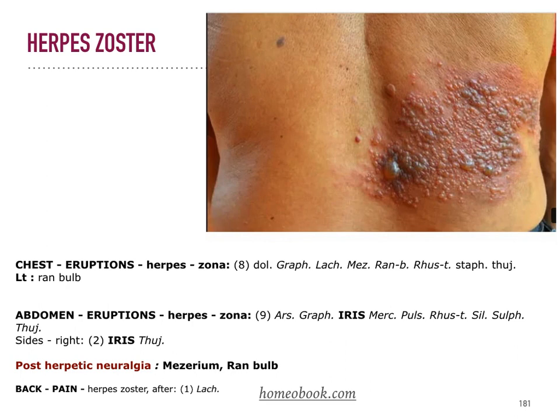Even though the lesion is completely healed, the neuralgia may last for weeks or months. It's an intolerable condition. Allopaths used to prescribe painkillers for a long time, but without any improvement. But we need only two remedies, either mezereum or ranunculus bulbosus, initially in repeated doses, followed by a higher potency if required.